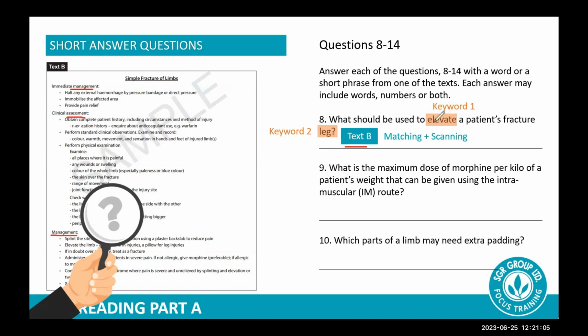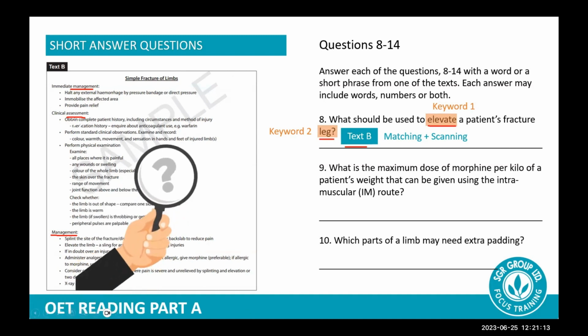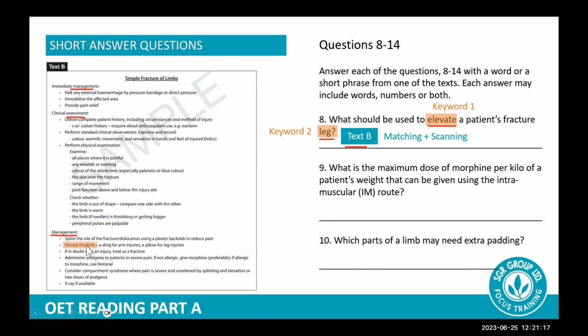What you will do now is look for the word elevate and the word leg, okay? Once you've done that, you will see that we've got elevate the limb in here. There's your elevate, same word. When you say limb, that could be upper limb, the arms, or lower limb, the legs, which means we now found the leg in here. Looking further to the words next to elevating the limb, we found a sling for the arm, and a pillow for the leg. This is very specific to the leg, which means that our answer, the one used to elevate a patient's fractured leg, is pillow, pillow, or pillows.